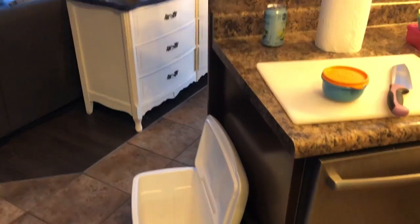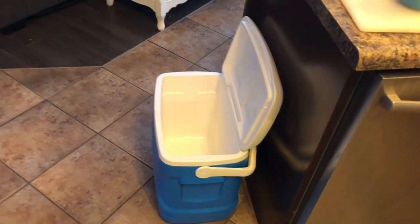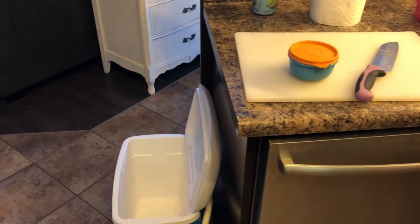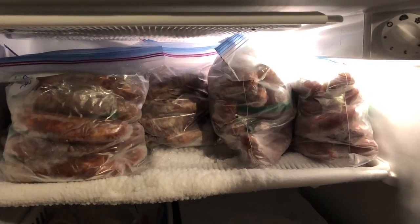But I've just got stuff cleaned slowly. I was so tired when I got back last night. I didn't feel like cleaning anything up. I still have to unpack my suitcase. So yeah, this, my friends, makes my heart happy.